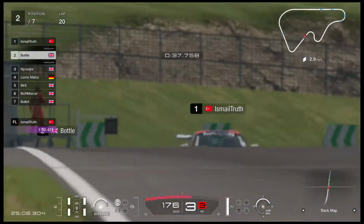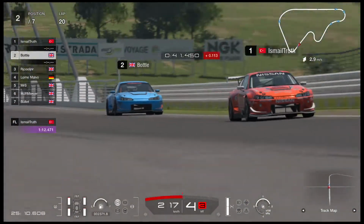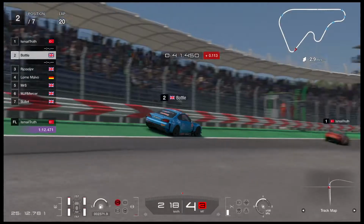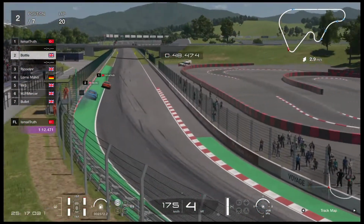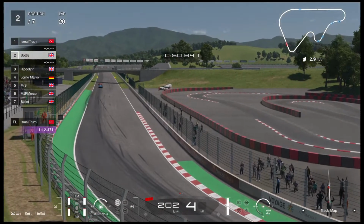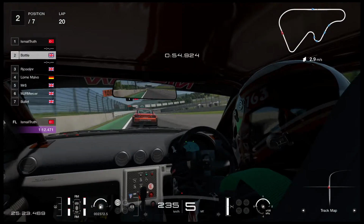Let's now head up to the bridge. What is this sector split gonna be? Is it still purple? No, it's not actually. He lost quite a lot of time through that second sector, but he is very close this time round. Is he close enough?